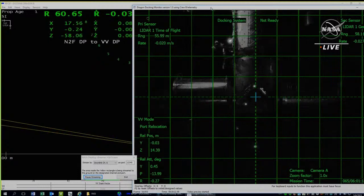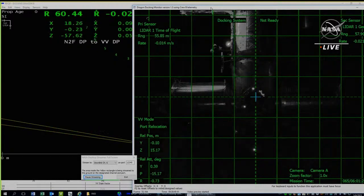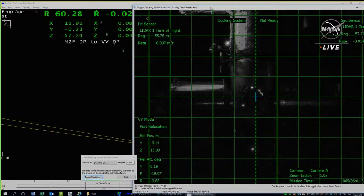From the International Space Station's tracking and data relay satellite network, the Near Space Network, we're getting that video from Dragon as we move our way outside of the ground stations that were providing video feeds directly from Dragon. Everything's looking good on this port relocation maneuver so far. Again, it's about 11 minutes to get to the midpoint.